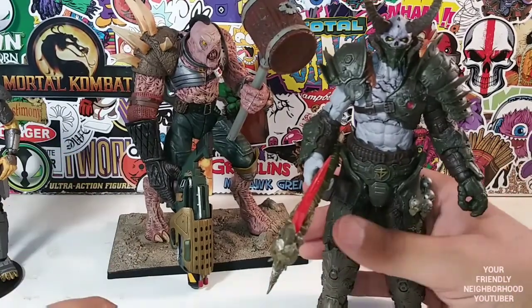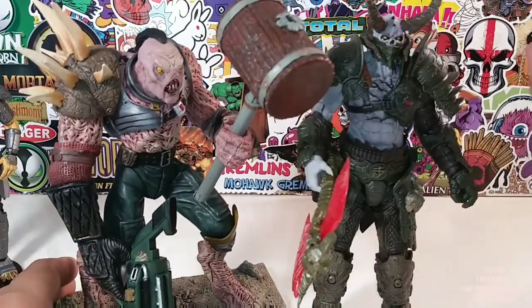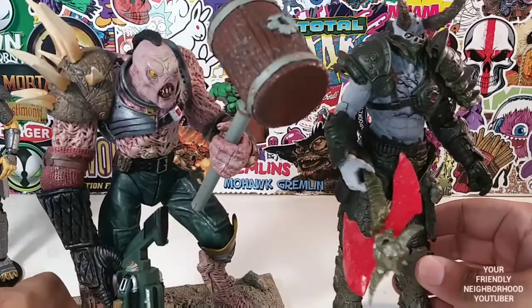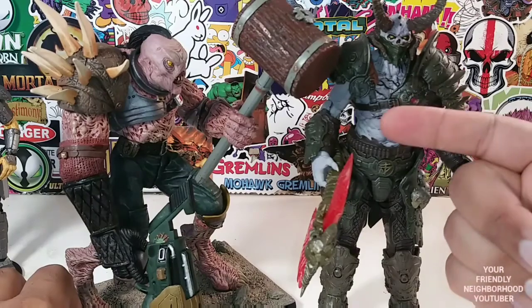He looks a lot like a Spawn figure, so that's why. But yeah, man, look at the detail compared to today. So this is the McFarlane. You can see that they kind of belong in the same family, right? The detail is very, very much the same. Of course, this guy is more articulated.